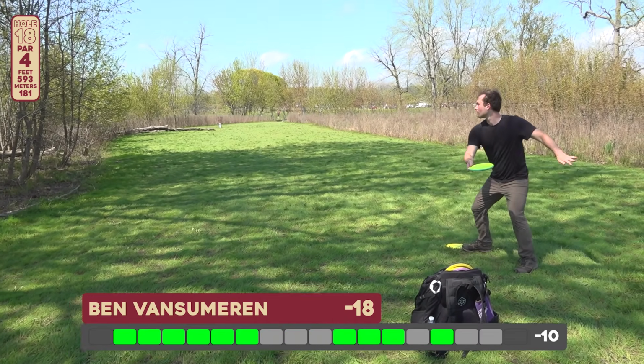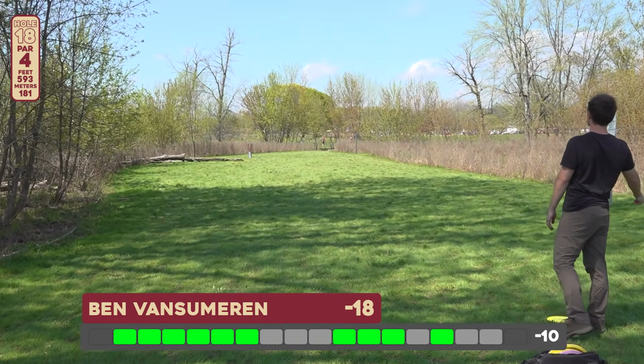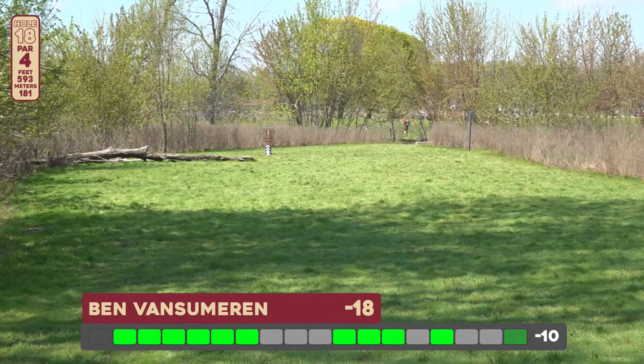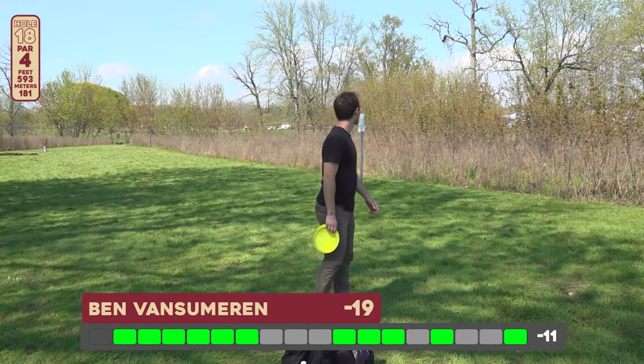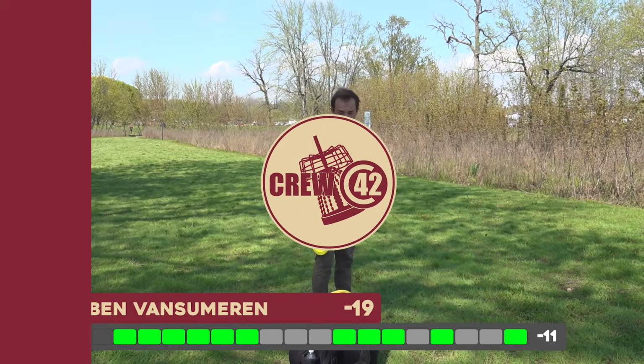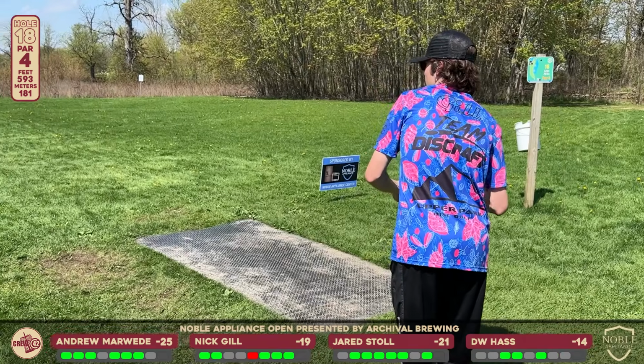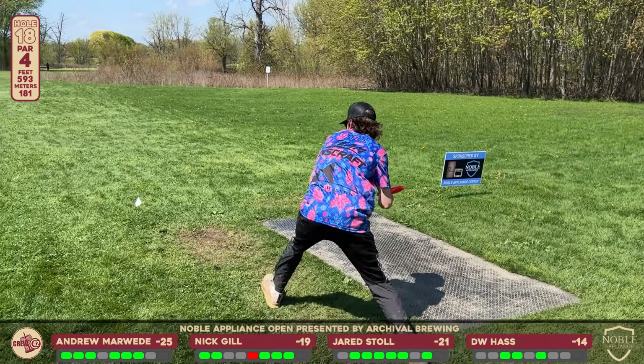And speaking of people hunting down here, Ben is at 10 down currently. Birdieing now, laying there for a birdie for 11 down on the round. That puts him at 19. That's a pretty good drive. Is a great drive, and that's going to put him tied with Nick. So Ben's going to hole 1. Nick is playing hole 18.